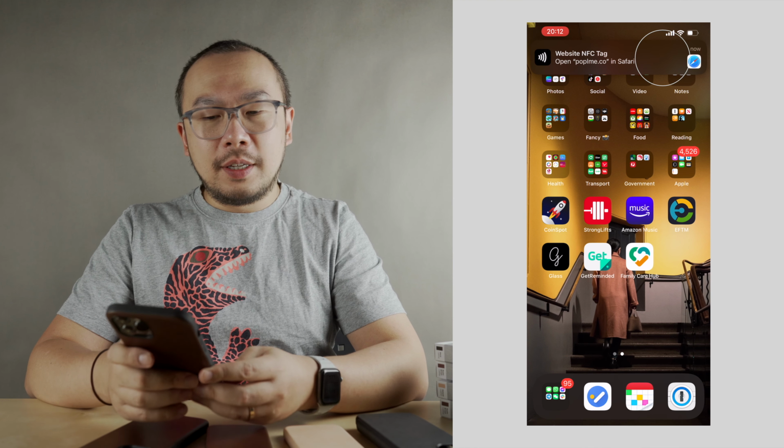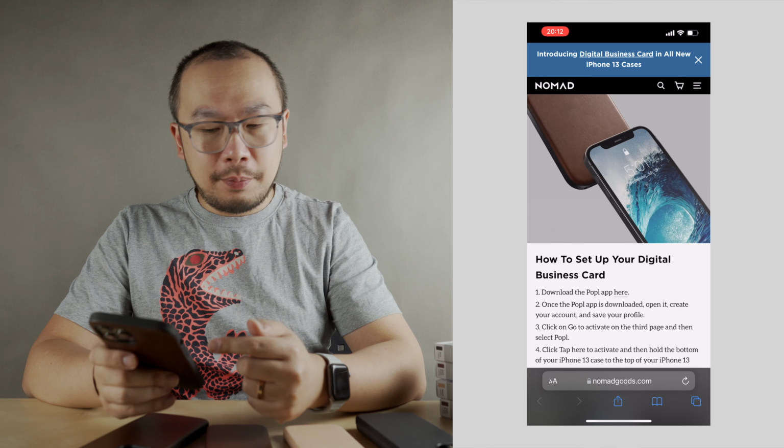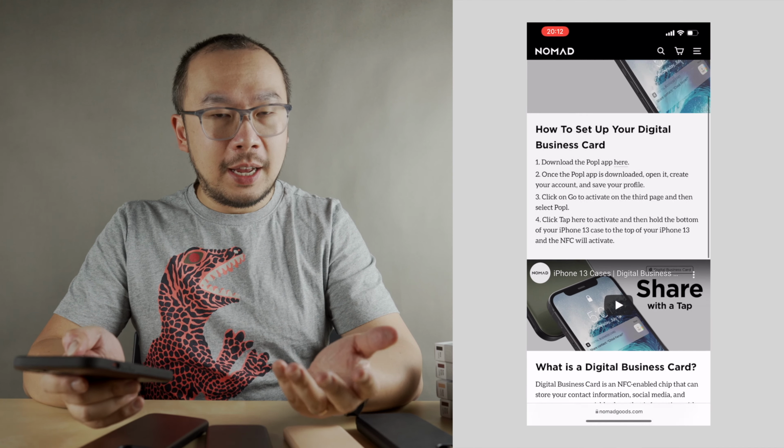So going back to what I said earlier, the NFC tag itself doesn't store your information, but rather an identifier for what it is. And then what the Popple technology does is link the identifier on the tag to a URL. So out of the box, as I haven't activated my digital business card, it simply takes me to the Nomad website with information about how the digital business card works and how to activate it, like so. So you'll see instructions on how to set it up and what a digital business card actually is.